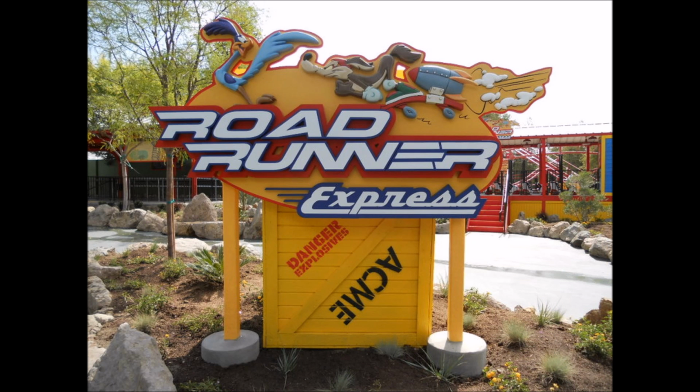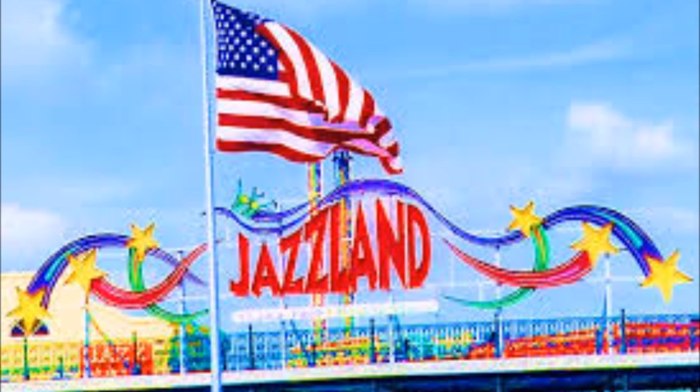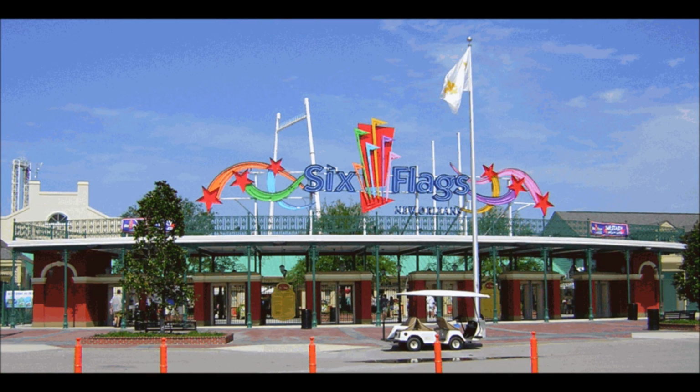Moving on to Roadrunner Express, one of the 2 rides in this video I haven't been on. Kind of. After doing some research on this coaster, I found out I've actually been on this ride when I was 10, back when it was known as Rex's Rail Runner, and it made its home in Jazzland, New Orleans. Eventually, Jazzland was bought out by Six Flags and became Six Flags New Orleans, and renamed the ride what it is now.